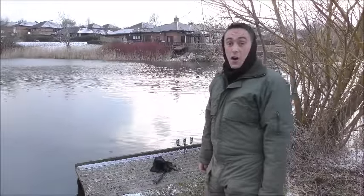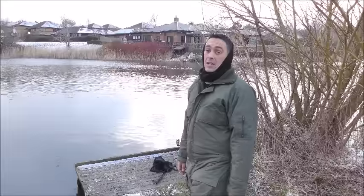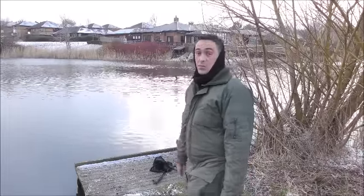Because I'm not fishing too far out, I could just grab a handful of bait, chuck it in, and a few might make it through. But it just seems like it's dinner time for them, so I guess I'm going to leave it till it gets a little bit dark. And yeah, let's just get the rods in the water.